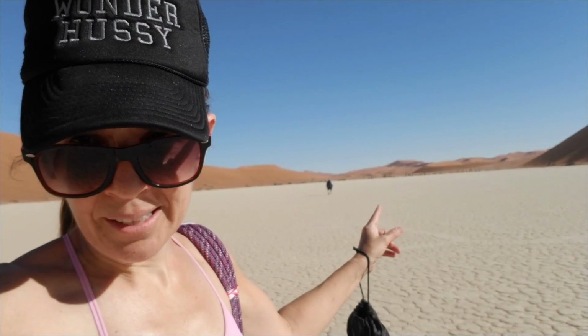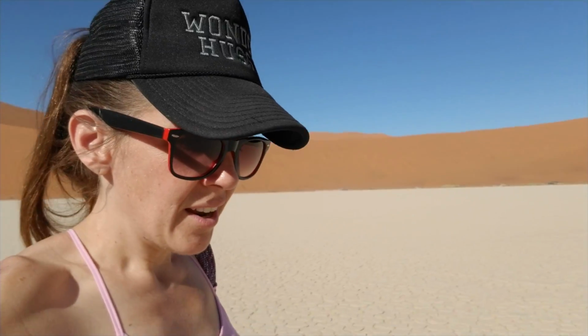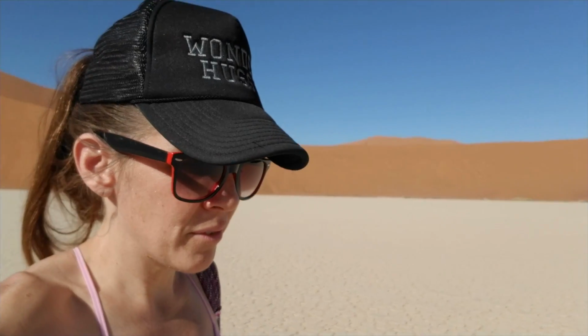And by the way, the reason it's called Deadvlei, we haven't even gotten to yet. I don't know if you can see there in the distance. There's a bunch of dead trees, like an old forest. I guess this salt pan used to periodically fill with water, and so these trees grew, and then some kind of geologic something happened to where no water flows here anymore. So the trees just like shriveled up and died right where they were. And now they're just sitting there affording this awesome photographic opportunity. Let's go check it out.